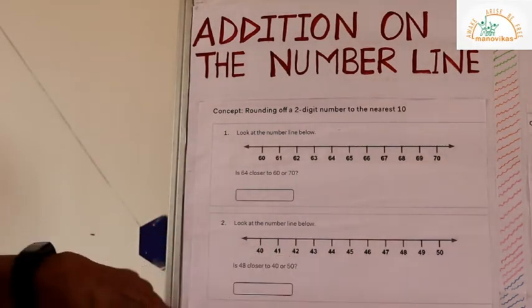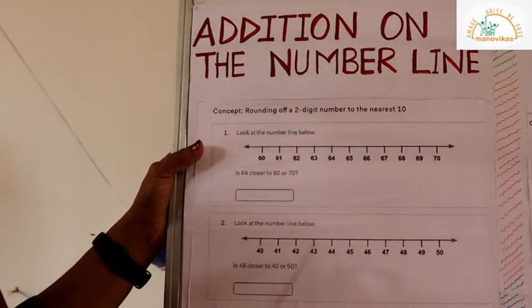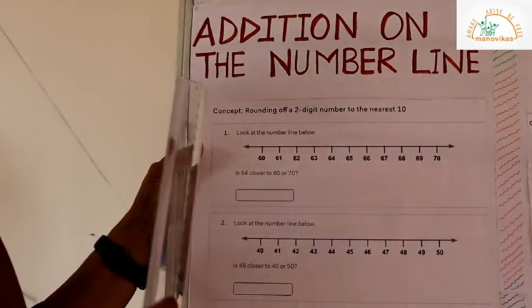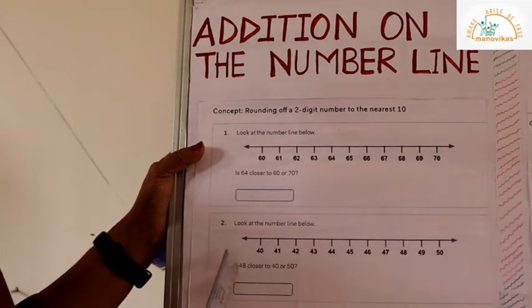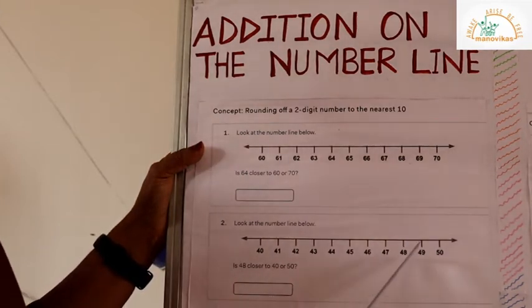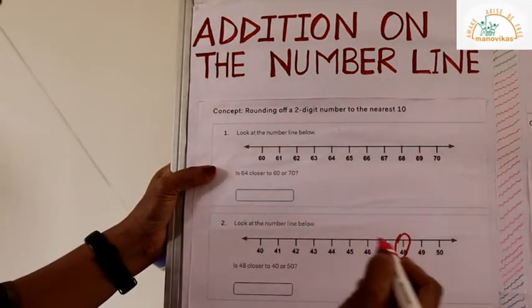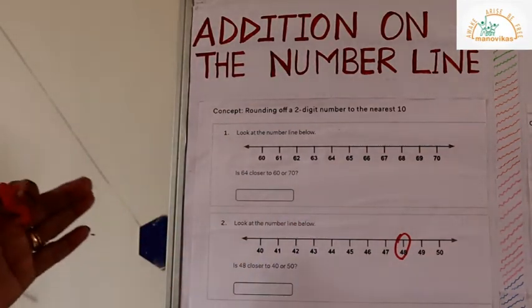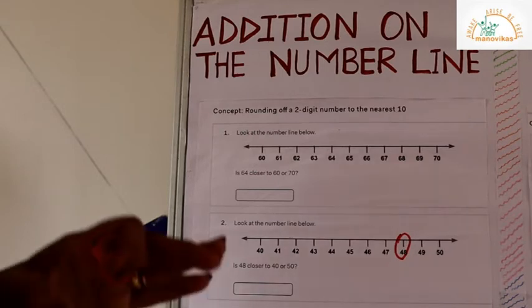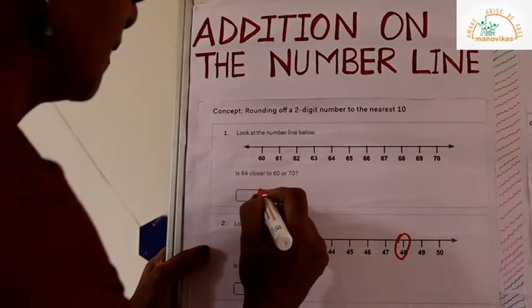Look at the number line below. Is 48 closer to 40 or 50? Here on the number line, you have numbers from 40 to 50, and the number is 48. 48 is closer to 50. And so, what could be the answer? Would it be 40 or 50? Yes, you are right. The answer will be 50.